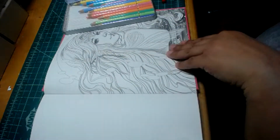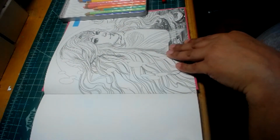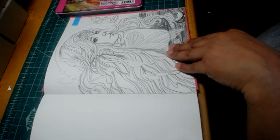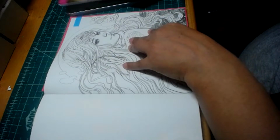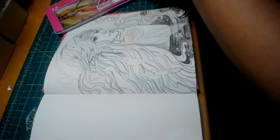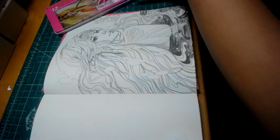See if I can make this color maybe something else. Maybe we could do something outrageous with her hair today. Maybe we'll do something outrageous instead of red hair. How about nice purple? Let's do purple hair. I haven't done purple hair. It is Love Letter by MOMO Girl.